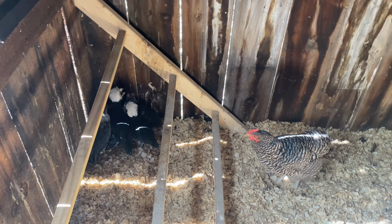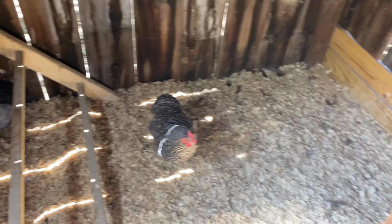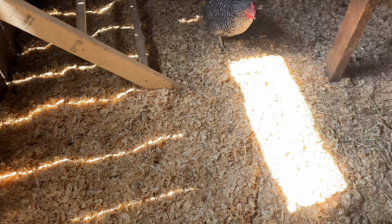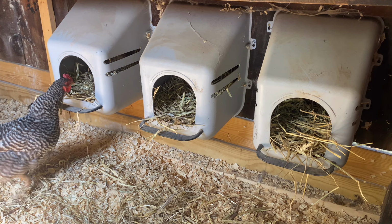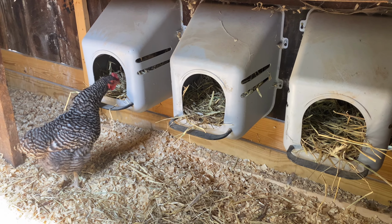So we got 7 total pullets. There's 5 still in here, so that means 2 of them did venture out, but we got the new fresh bedding put in. We got diatomaceous earth spread throughout, and the nesting boxes are now back open for business, so the chickens can start using those. As you can see, that is already happening as we speak.